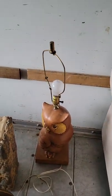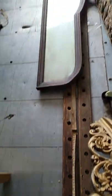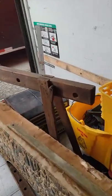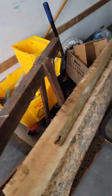Huge owl lamp. You got this thing right here. It's super long, and it's got multiple pieces that go to it. This is another piece that goes to it. I think they used to make rugs or something back in the 1800s, maybe 1700s with that thing. There's about 10 pieces that go to it, and I'm trying to find all of them. What else do we have? Jeez, this is just a quick view of some things. I've been meaning to do multiple videos of this, but it's just been so crazy and busy.